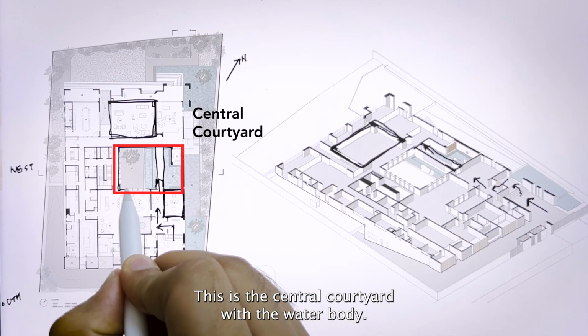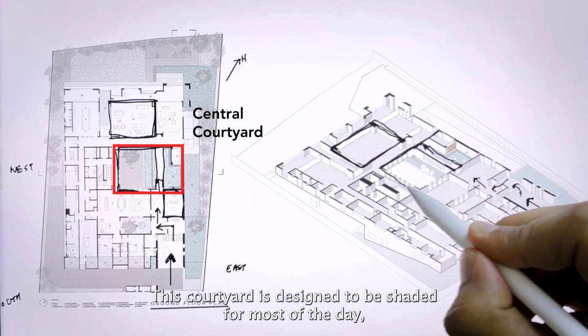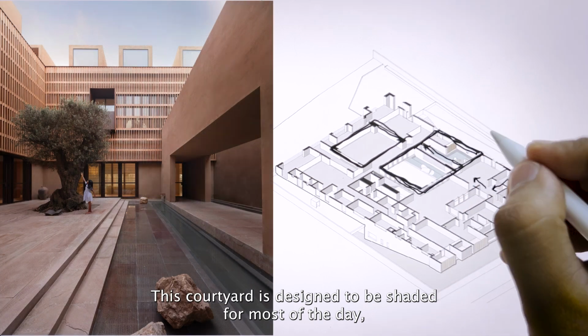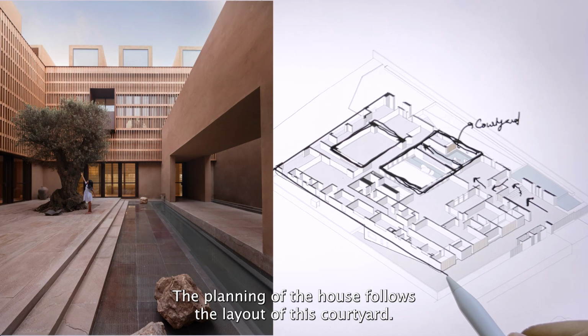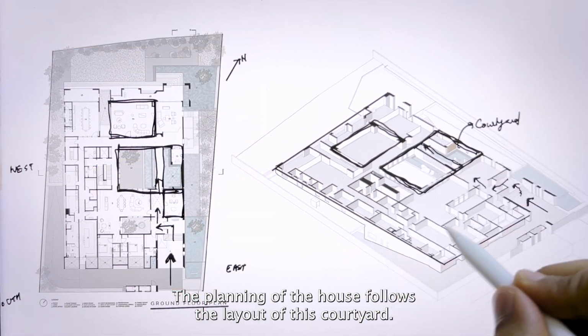This is the central courtyard with the water body. This courtyard is designed to be shaded for most of the day, allowing you to enjoy it even on a harsh sunny day. The planning of the house follows the layout of this courtyard.